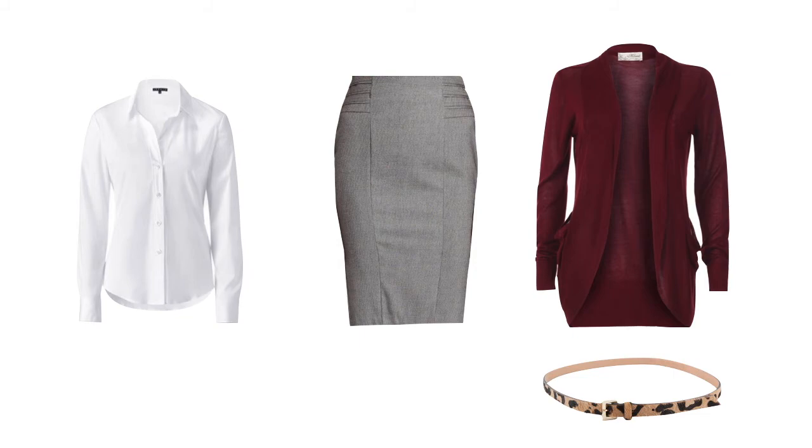Remember we showed that earlier in the video with a leopard print belt. Hello, it's leopard. Sexy, right? With the leopard print belt, but then belted around the cardigan, more of that hourglass silhouette, okay? And you would still wear the white blouse underneath it. And instantly, sex appeal. Simple additions to your wardrobe or just simple ways of styling it to add that extra bit of sex appeal.